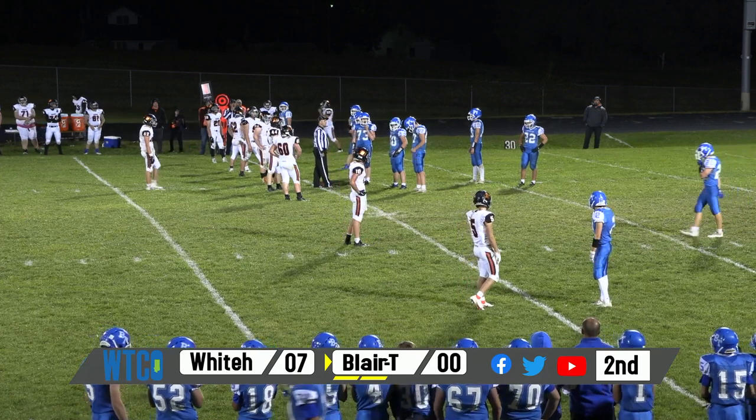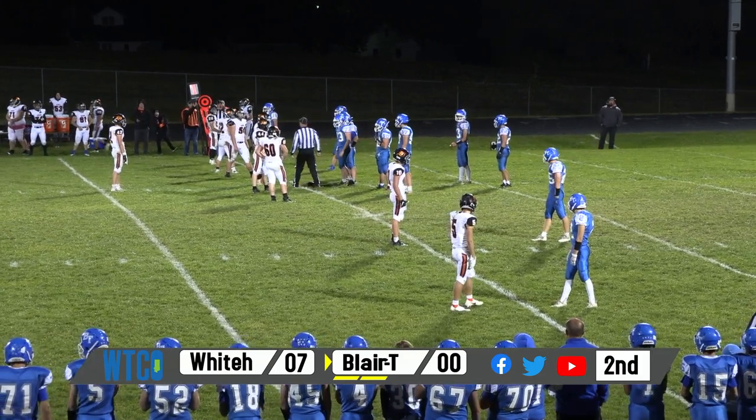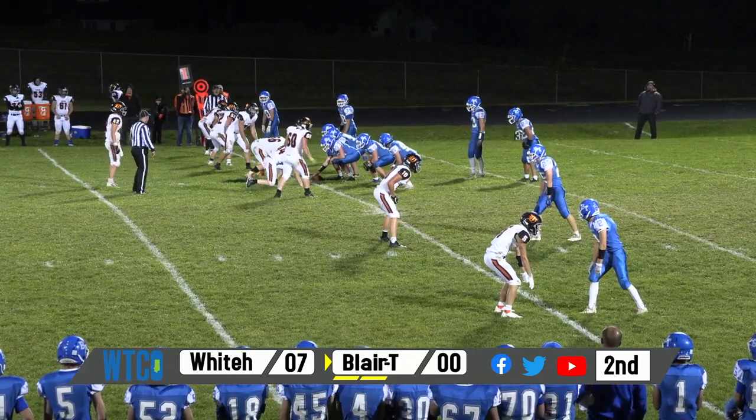So they offset, and they just take the football at the 40-yard line. And we got a minute 3. Now that changes the situation completely. Fremstead out of the shotgun.